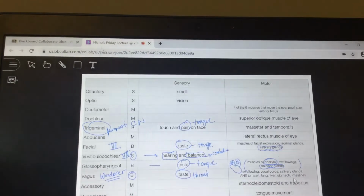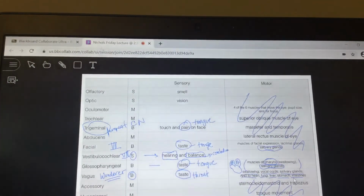It does have some sensory fibers for taste in the throat, but look at this. Muscles for swallowing, the muscles for vocal cords, a little bit of control of salivary glands, then fibers to the heart, fibers to the lungs, the liver, the stomach, the intestines. Everything else up here is all about your head and neck, except vagus, that will wander all the way down almost to your pelvic cavity. It's got extensions all the way to the deepest part of your abdomen and sends fibers to control most of the parasympathetic division of your thorax and abdomen.